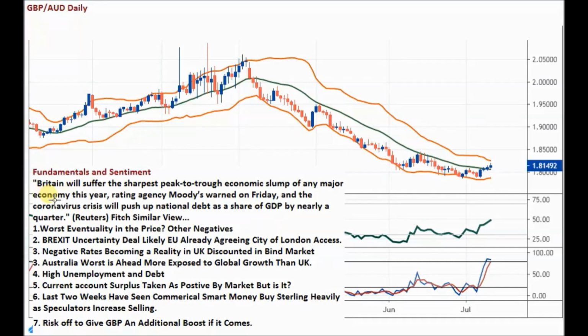Now, in terms of this quote here, Britain will suffer the sharpest peak to trough economic slump of any major economy this year, rating agency Moody's warned on Friday. And the coronavirus crisis will push up national debt as a share of GDP by nearly a quarter. Fitch ratings agency share a similar view. Worst eventuality, is it in the price? I think so. And both Fitch and Moody's have said UK growth and so forth will pick up from here.